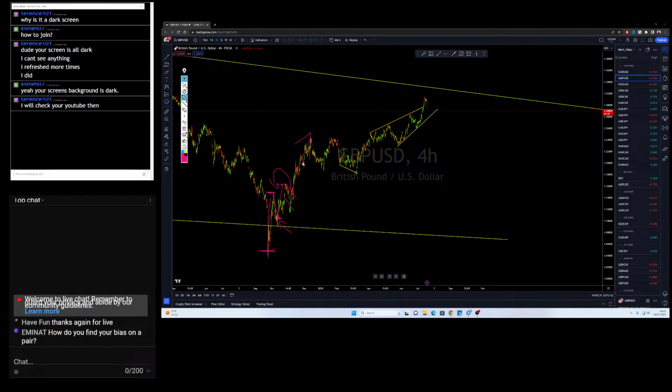So as you can see, it always repeats itself. Impulsive and corrective structures are repeating themselves over and over again, and it's easy to understand. What you have to do is put your awareness and focus on those corrections. As you can see, there is the correction. It went up, it forms into just a bigger correction, and this bigger correction is indicating to me that this whole impulsive structure will appear. But definitely in this impulsive movement you will see a bunch of those impulsive and corrective structures, because market never moves in a straight line.